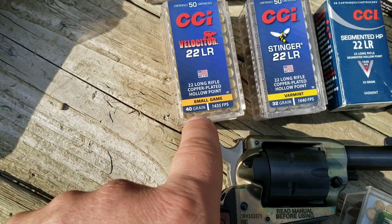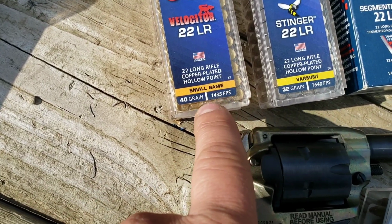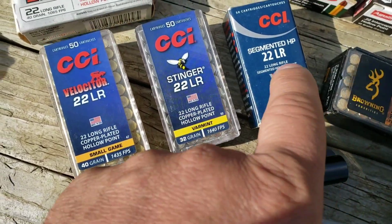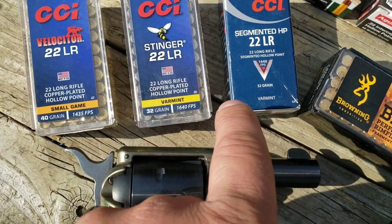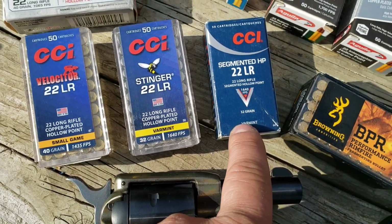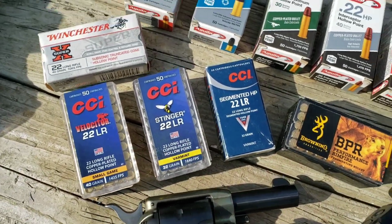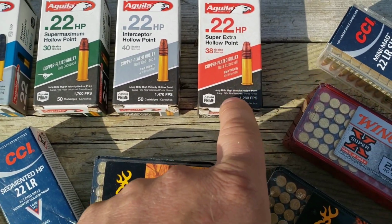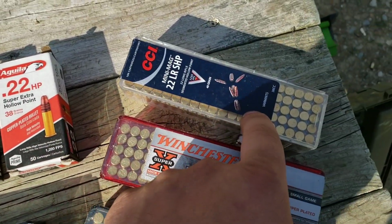Most people know Velocitor and Stinger. High velocity, heavy bullet. High velocity because of a lighter bullet. Then you got the segmented here. It's basically a Stinger, but it's segmented. Same grain, same velocity, but they're segmented, so they break into 3. You got your Super Extra here. It's just comparable to a standard Mini-Mag, not the segmenting one.